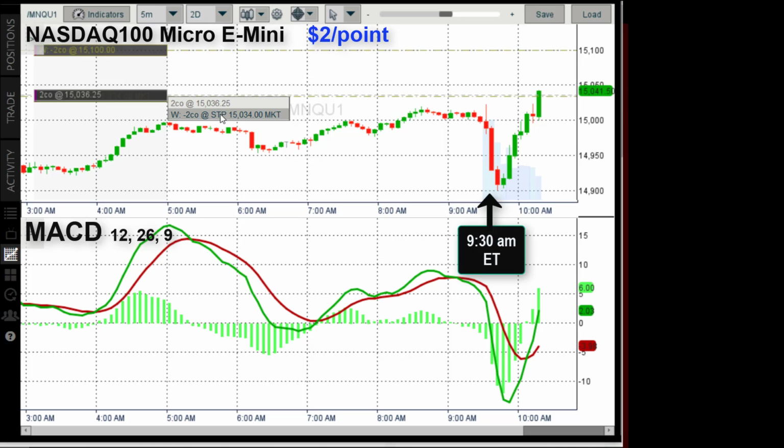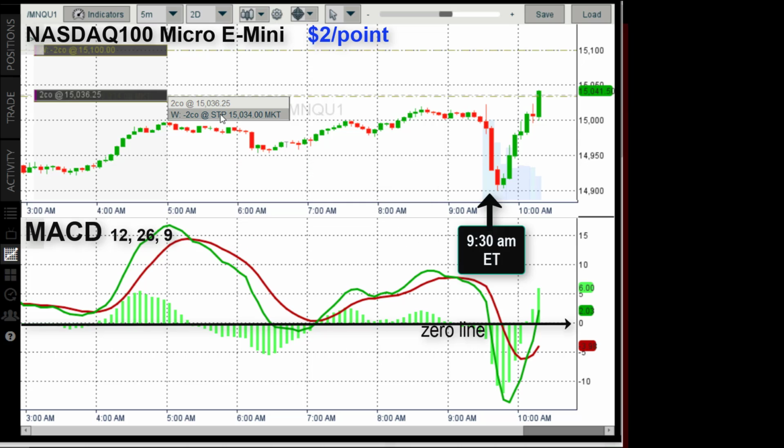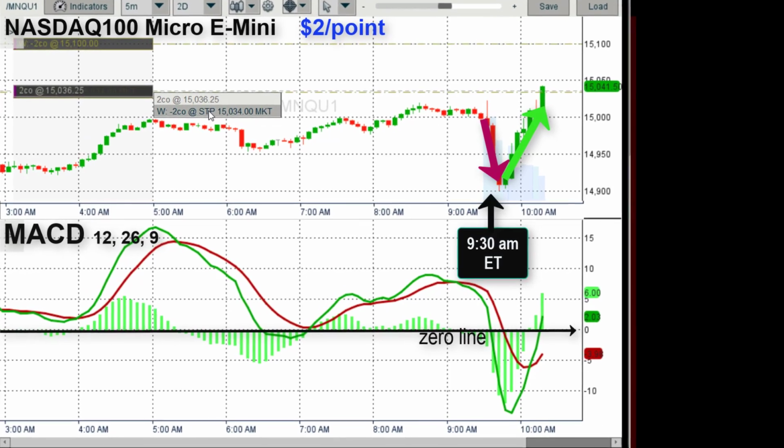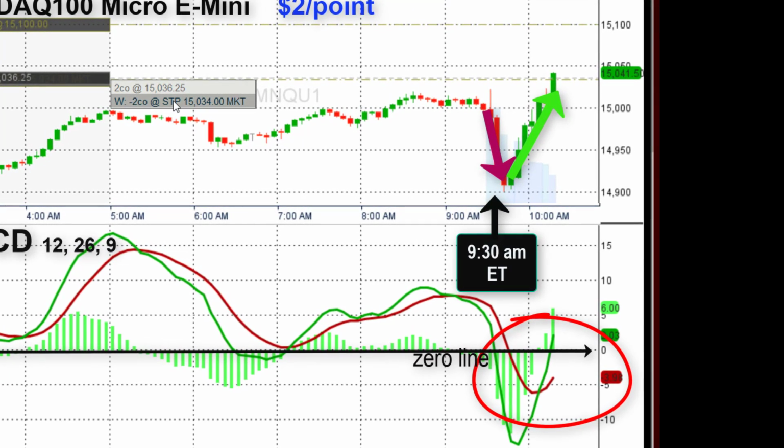There had been some earnings on the day previous, July 27th, and the market opened, and at first, as you can see, it went down and then turned around and went straight back up. Now look down on the bottom panel, the MACD, that green line up over the red line. It's all inside the red circle there. That gives me a buy signal. Now, why did I buy now?